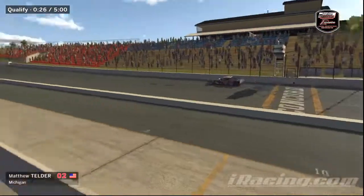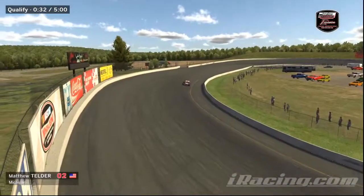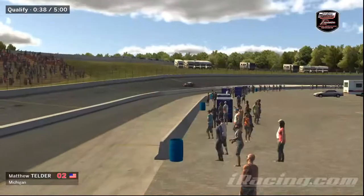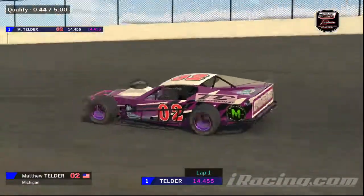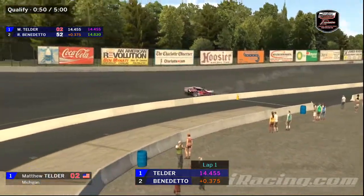Let's see if he can post a lap time. And let's take a look at where he will come out. 3 laps, as said. Hope all the drivers are aware of that. We have some more drivers on the track already. It looks like Matthew Telder sets the first lap time here of 14.4. Oh, and there he goes off.